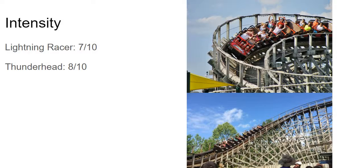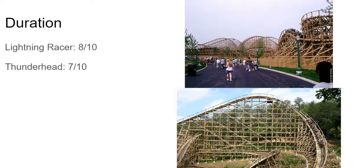But Thunderhead does provide some intensity. The reason why it's more intense is because it's so aggressive. That is one word that I would use to describe Thunderhead, is aggressive. And that's why Thunderhead is getting an 8 and Lightning Racer is getting a 7. So, let's move on to the duration category.